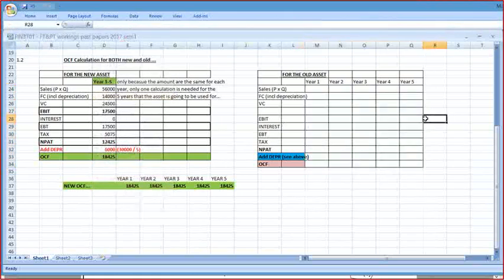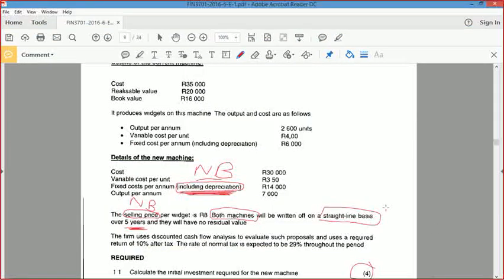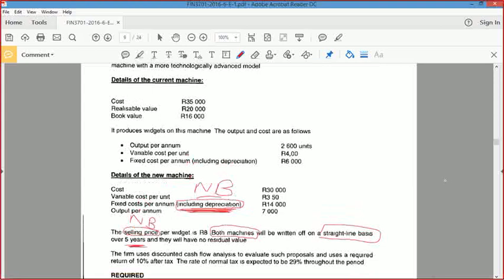Okay, so now I want you to find the figures that I need to insert in the actual table. What am I going to have? Well, I'm going to have different line items that need to be worked out. So your sales, then your fixed cost, then your variable cost. Do you have this down? You got that? Yeah. Okay, so now I want you to find the figures. Give me figures to put in that table.